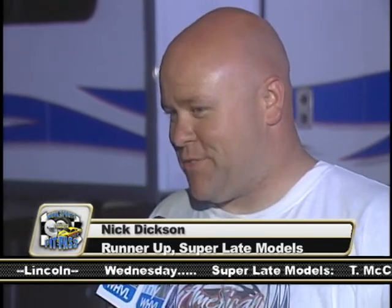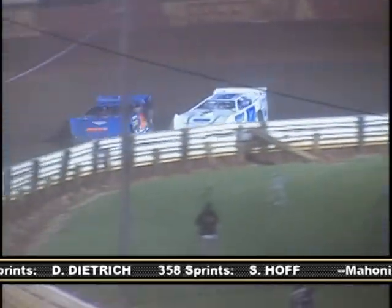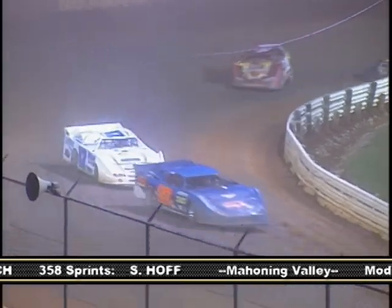The traffic was just in my line. I wasn't good enough to get off the bottom. I think the bottom started taking rubber, so everybody needed to be there. If I'd have been a dirty driver, I think I'd have probably spun them out. But I just don't race that way, so that cost me $5,000.